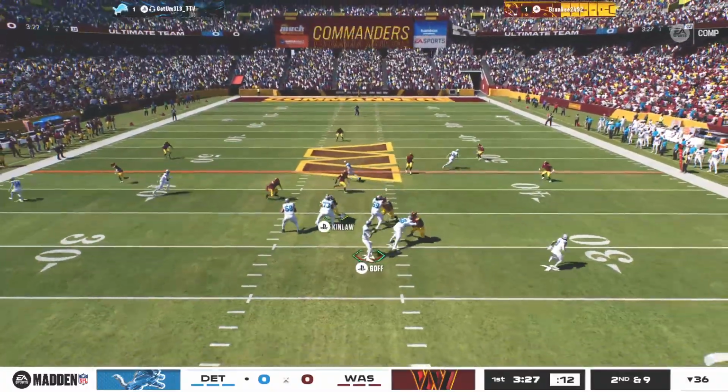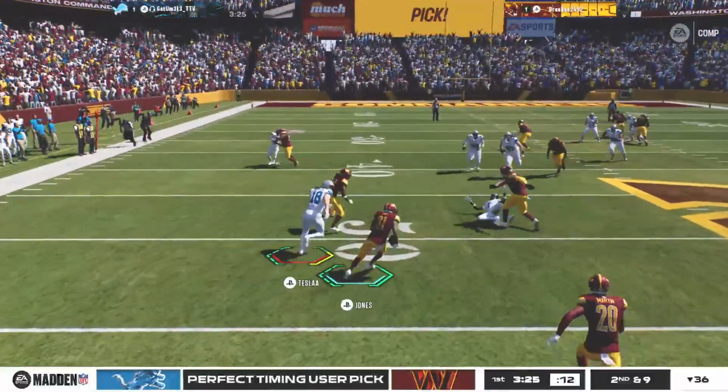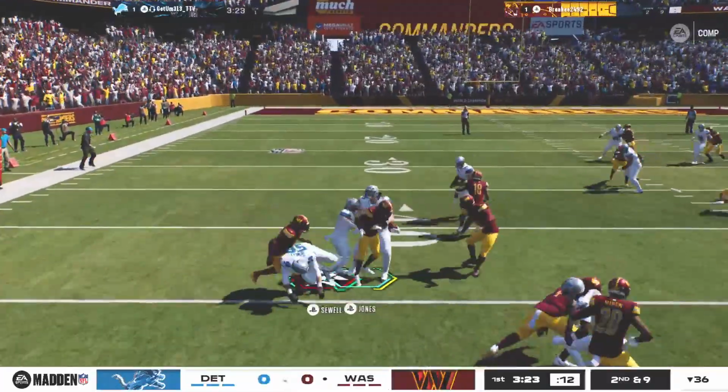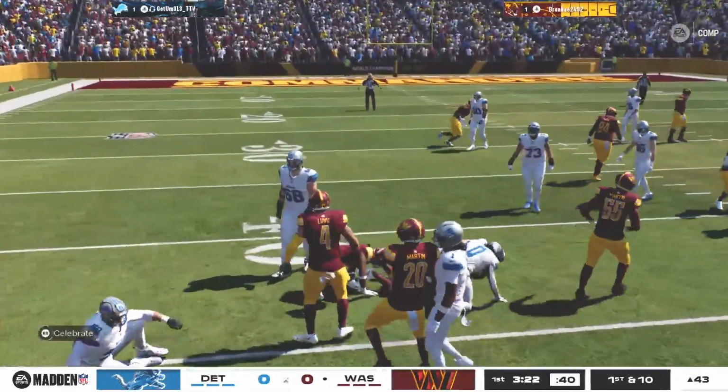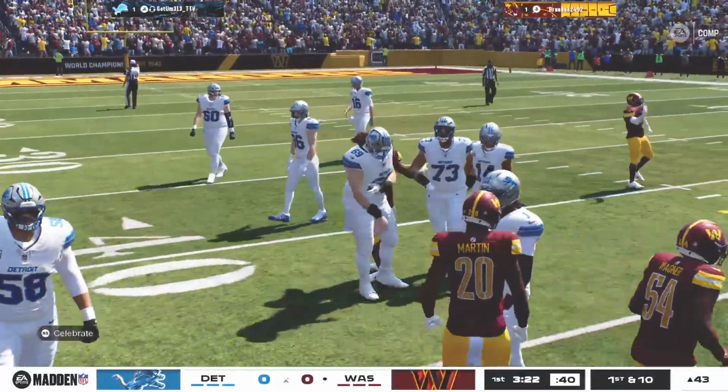Now gone. His first throw is an interception. Jonathan Jones makes the play. And the Commanders get the football on the first turnover of the contest.